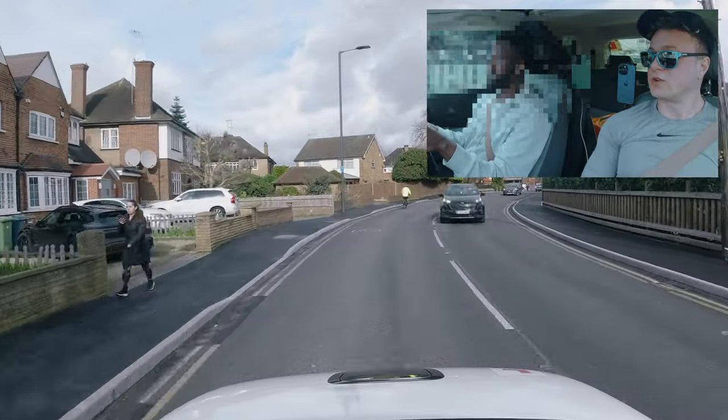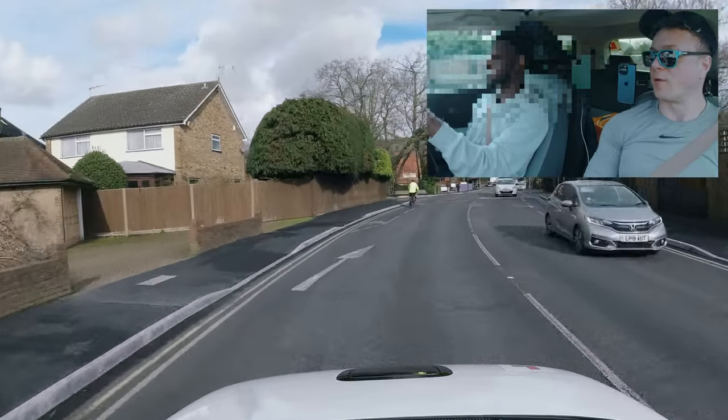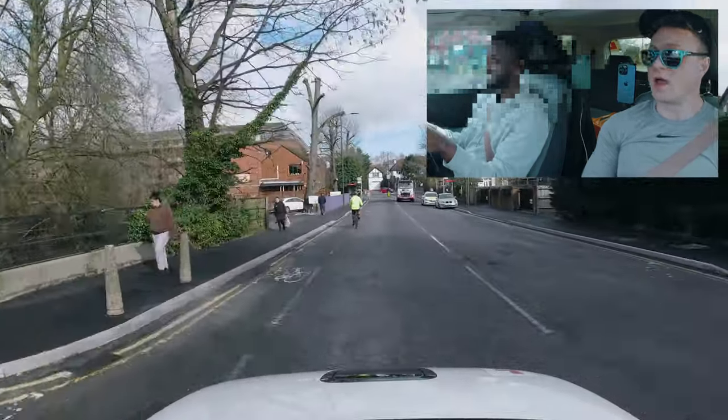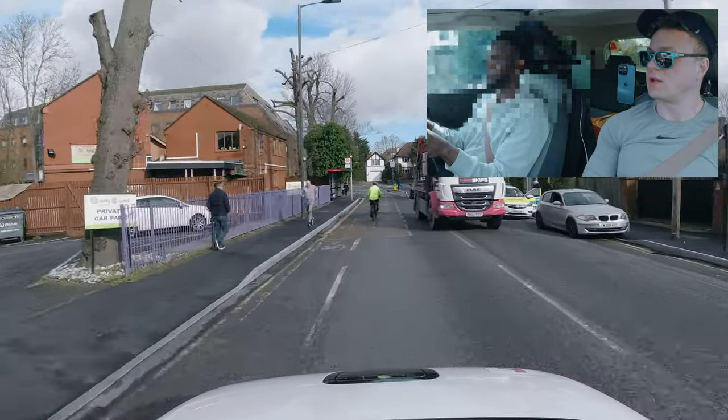One of my students calls this roundabout the creepy crawly roundabout. You know, because you can't see. So you need to creepy crawly out to see. At the roundabout, I'd like us to turn left.